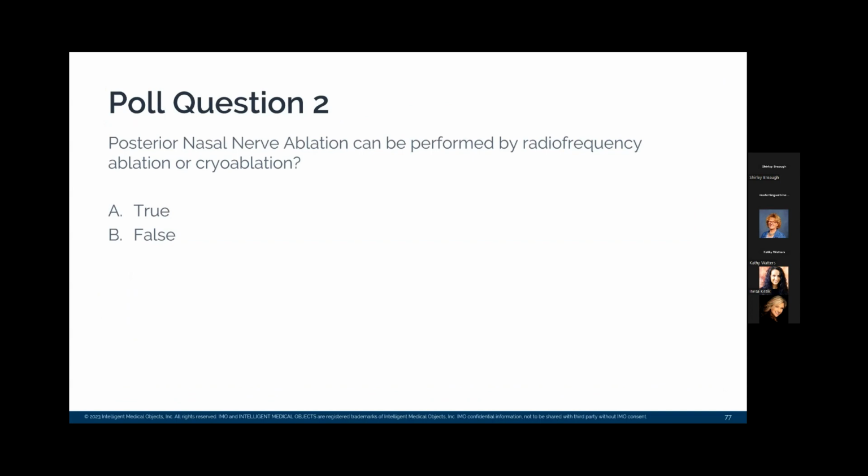Now it is time for our second poll question. Posterior nasal nerve ablation can be performed by radiofrequency ablation or cryoablation. True or false? Jordan, would you please launch the poll? Yep. All right, give it a few seconds and we'll close it out. Okay. It looks like the majority said true. They are correct. The correct answer is true.